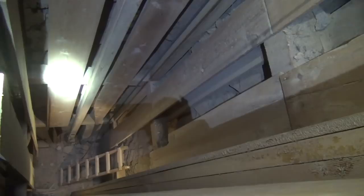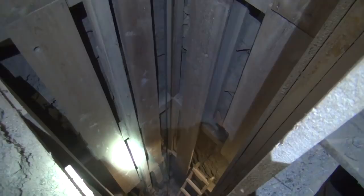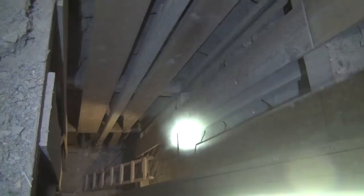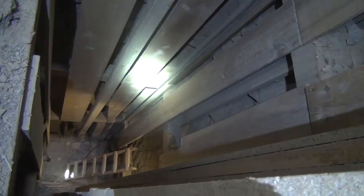Look, imagine an artifact you're going to find in here. Wow, look at that. That's a lot of mucking right there. Look at all that shale. Oh yeah, there's a vein they're chasing down here on the bottom. That's nice, I like that. That's a good looking ladder.